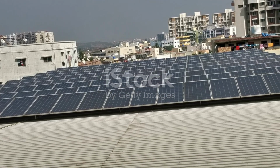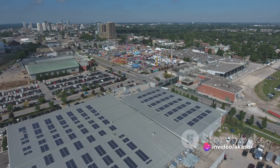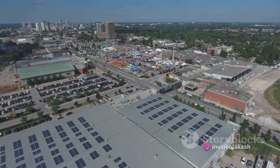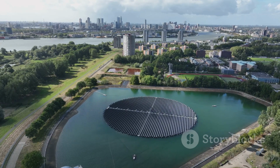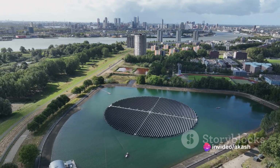Now you might be wondering, where does this money go? It's invested in projects that reduce or capture carbon dioxide emissions, such as reforestation programs, renewable energy initiatives, or methane capture at landfills. These projects wouldn't be feasible without the financial support provided by carbon offsets.